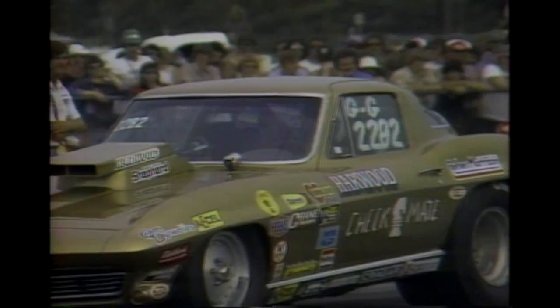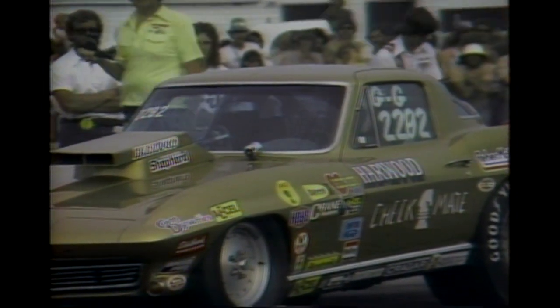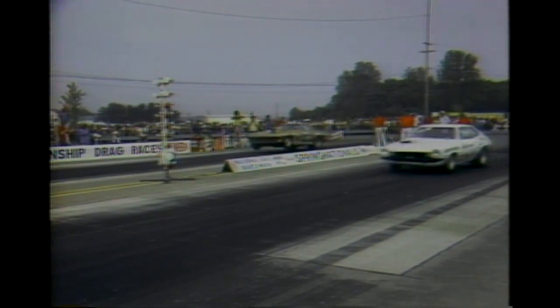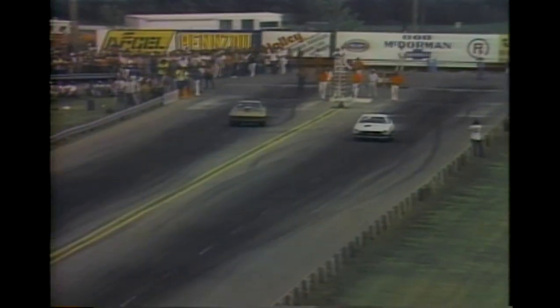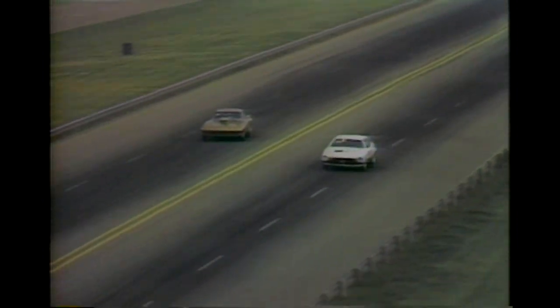Now back to the track and the finals of Modified Eliminator. 35-year-old race car builder Paul McClure, driving for David Searles, has his work cut out for him as he is pitted against the favorite Buddy Ingersoll from Ziegler, Illinois. And a red light for Paul McClure, giving the win automatically to Buddy Ingersoll.